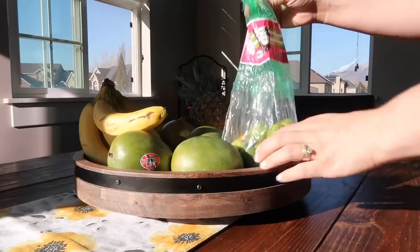Okay, so I have everything put away in the fridge. I'm about to start meal prepping, but I wanted to kind of take you through and show you how I have everything set up and what my plan is for making this continue to work for us.